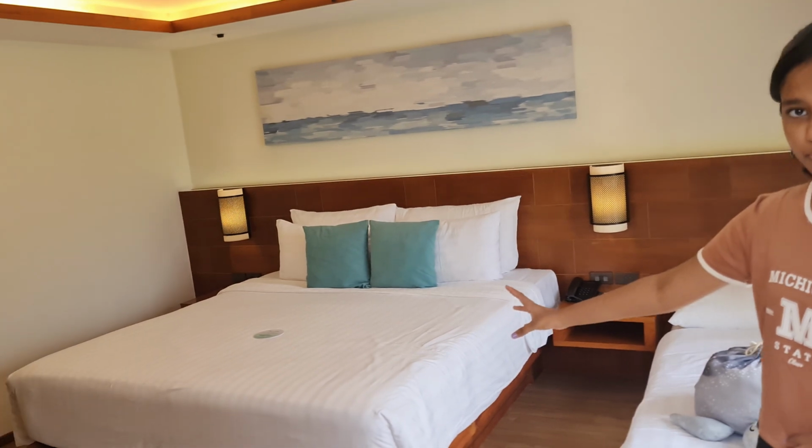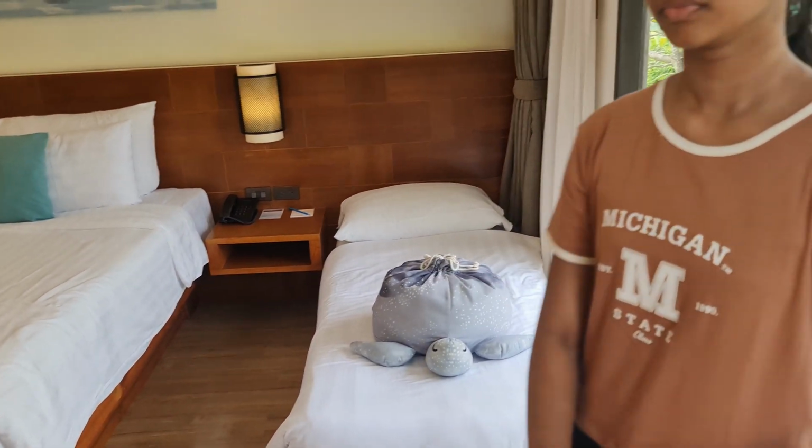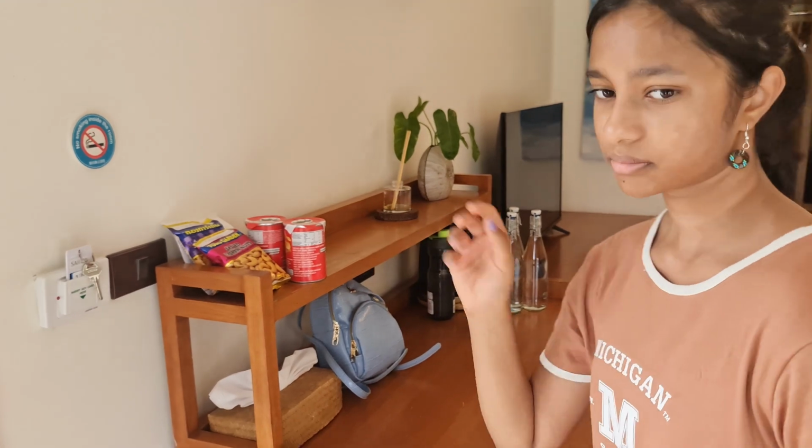So as we enter, we have a king bed and a small sofa bed with a plushy turtle. Over here, we have a mini snack bar with some salted cashew nuts and Pringles.